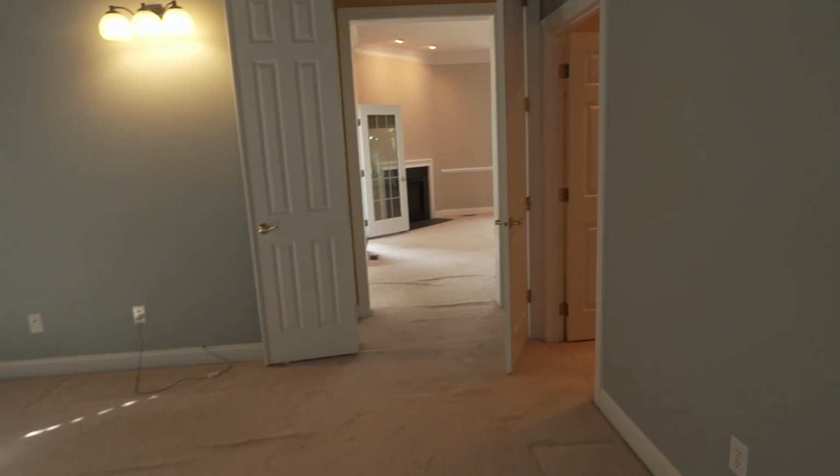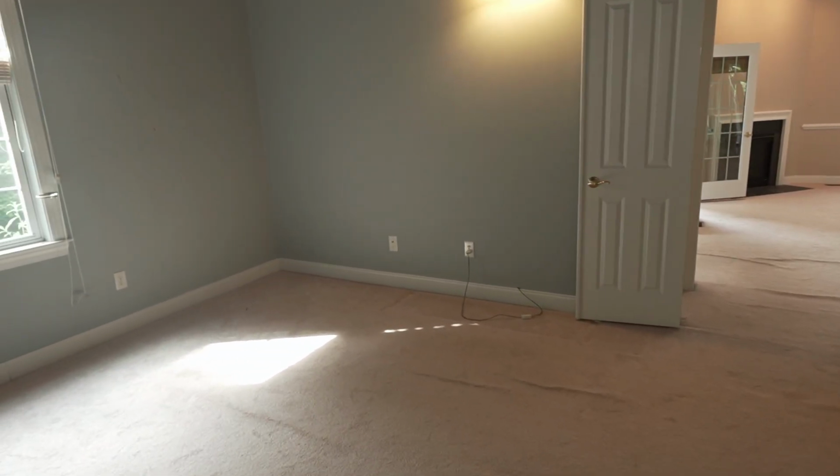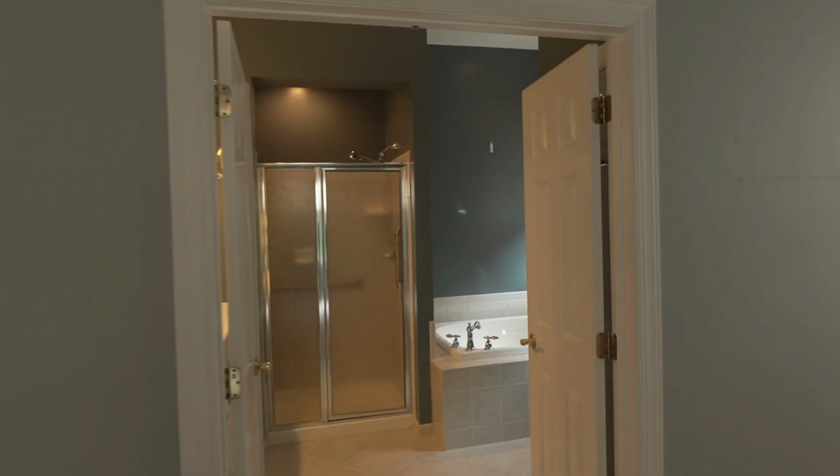Once again, you will just see some of the carpet. It's just getting some pulls and just being used. So luckily it's the same carpet. Luckily it's a pretty easy area. You would be able to probably replace all this carpet for a very affordable price.